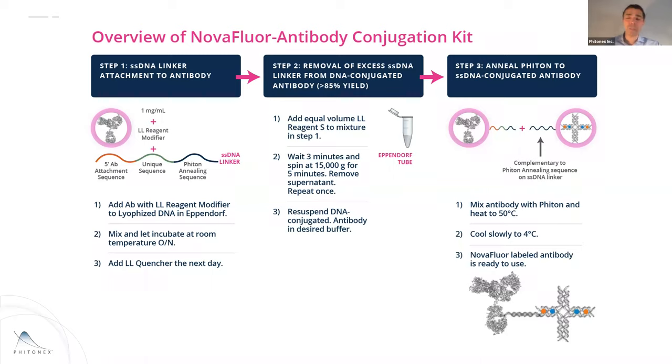And so the whole point of this is, you've now got a kit that is, again, priced competitively with antibody, with a simple conjugation kit, essentially four pipetting steps. It doesn't require any special equipment. And then you can use NovaFluor conjugated antibodies, and again, begin titrating this antibody, right? And you have a large number of tests relative to the mass.